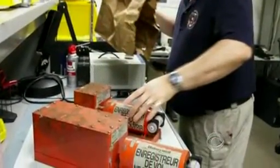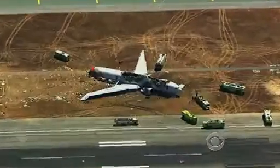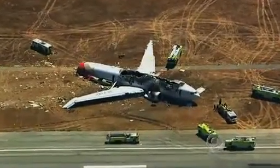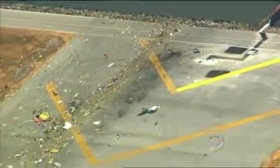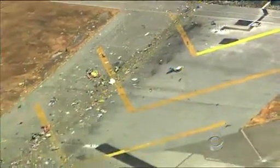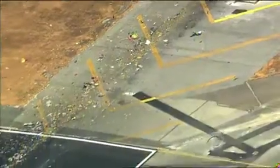labs of the National Transportation Safety Board, show the plane on approach was below its target speed of 137 knots. NTSB Chairwoman Deborah Hersman: A call from one of the crew members to increase speed was made approximately 7 seconds prior to impact. A call to initiate a go-around occurred 1.5 seconds before impact.